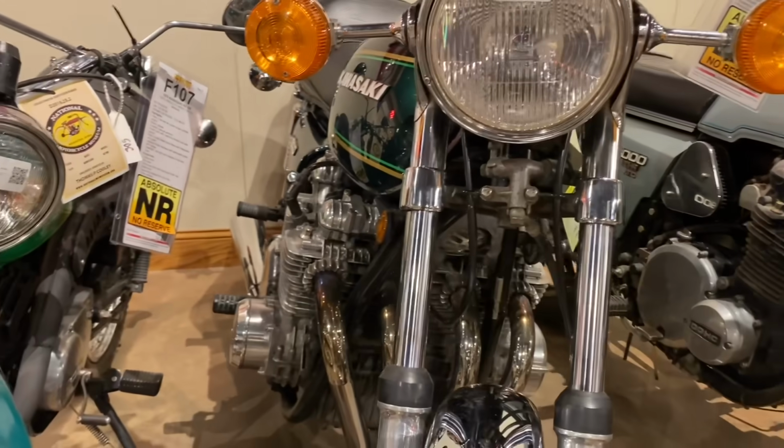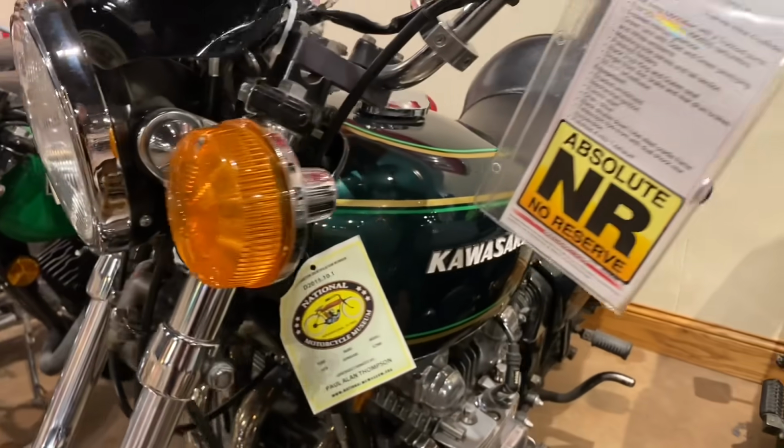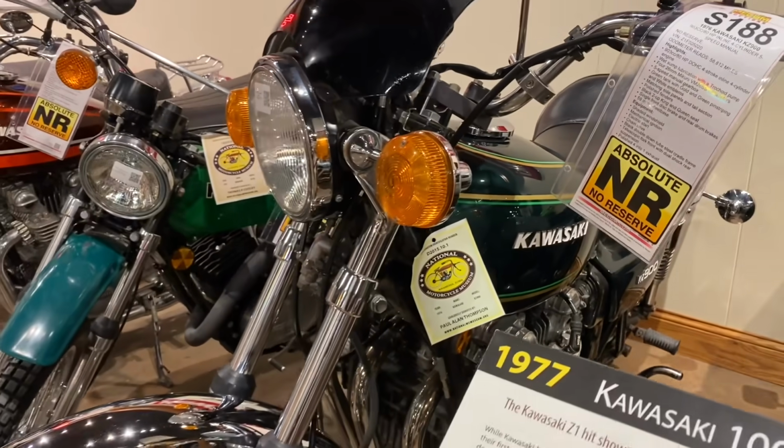That's probably why Cycle Drag exists. That's probably where I got the curse from. So thank you, Dad, for that. But I would like a green 76 someday.